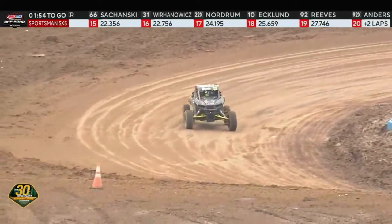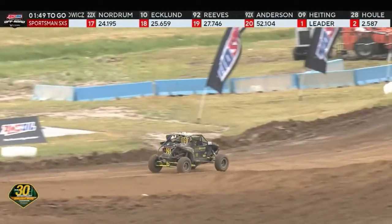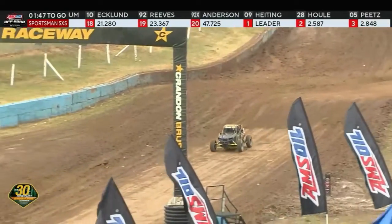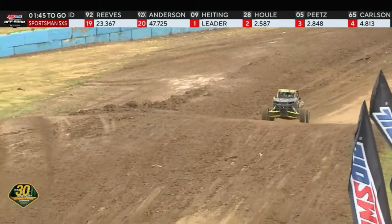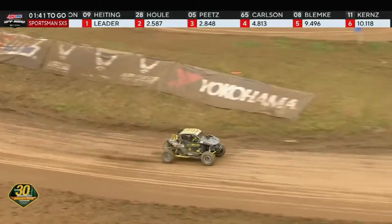As we look up front, 2 minutes to go now for the kid from Escanaba, Michigan, Ben Heiting. Yeah, Ben looking for the sweep on the weekend, the three-peat, trying to get it done. He's looking good, Shane. He's all by himself.